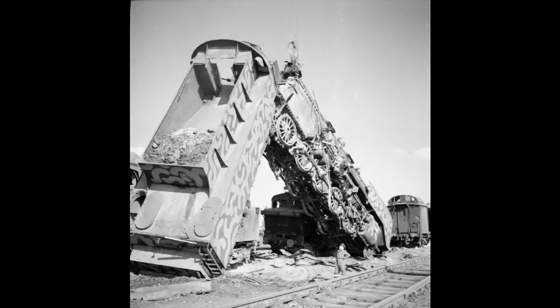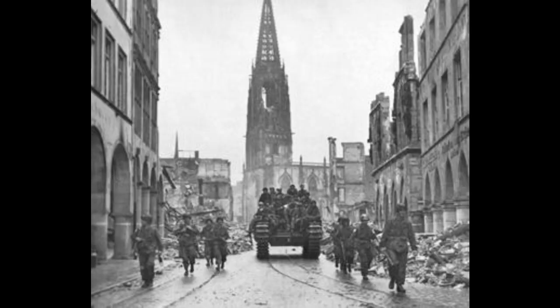Despite the lack of joint training for this kind of operation and the slowness of the British tanks, this advance of 50 miles was one of the most successful and rapid of the campaign and a true example of cooperation between the Allied armies.